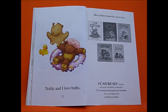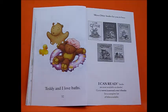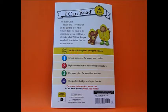Teddy and I love baths. Oh my goodness, bath time again. Silly otter and duck and Teddy sitting in the purple tub. They're enjoying another bath time with lots of bubbles. The end.